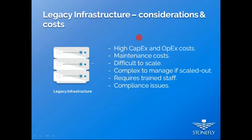So in summary, what legacy infrastructure incurs is high CapEx cost when you obtain it, and then OpEx costs as you run it, and similarly maintenance costs. There are routine maintenance, and then you have hardware failures or power failures, and when a server fails, it's disruptive, and it incurs additional costs for whatever services you acquire to fix it. Usually legacy infrastructure is difficult to scale. When you need additional storage space, you have to stop processes and add additional servers. It takes time, it takes resources, and sometimes some legacy infrastructure doesn't accommodate scalability. And if you do manage to scale out, then it's complex to manage.